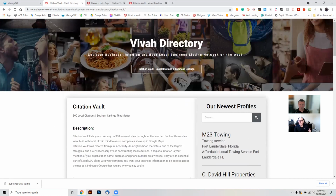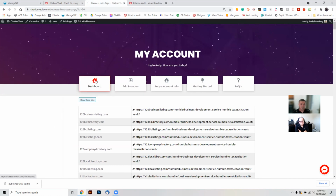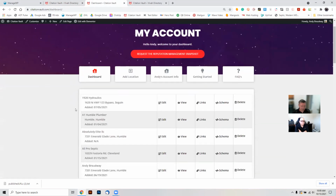It'll spin. Talk to us a little bit about the spinning of the text in the descriptions, because that's important as well. Right. So one of the other problems with local citations is that people typically just copy and paste the description. And so now you've got duplicate content all across the web, and some of it's not going to stay indexed just because of that reason.